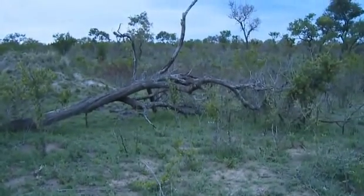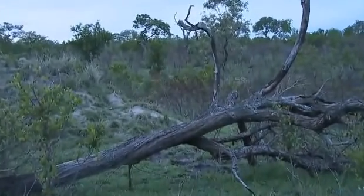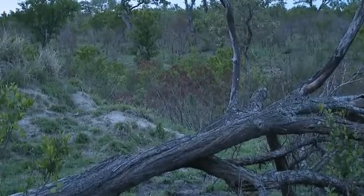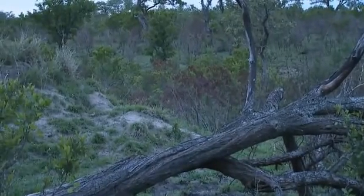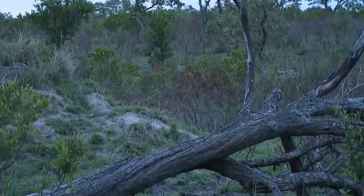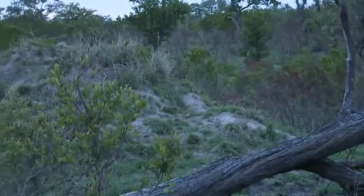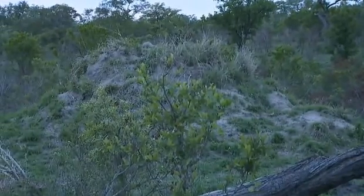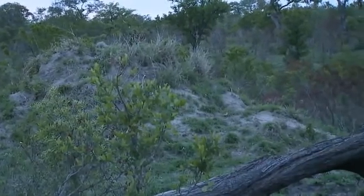But it appears that he's not too interested in our plans. We'll give it a moment or two because it is bedtime for him, so we will wait to see if he comes back and reverses down this big termite mound that you can see is his home. And he was in the kind of entrance to the tunnel, but then just shot out as we arrived, so he got a little bit startled, but hopefully he'll come back and we'll see him reversing in.